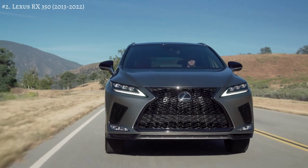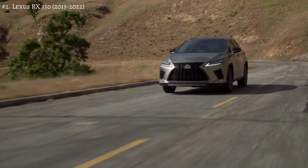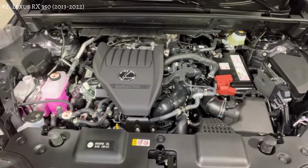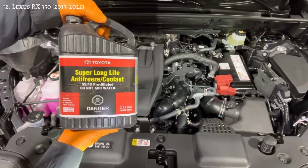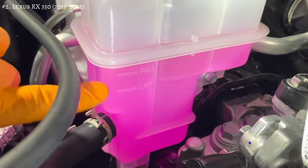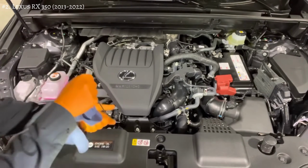Additionally, because the RX 350 is tuned to deliver a buttery smooth ride, it is highly sensitive to routine fluid maintenance. Automotive experts stress that you should look for a pre-owned model with documented evidence of routine transmission fluid and differential fluid flushes.